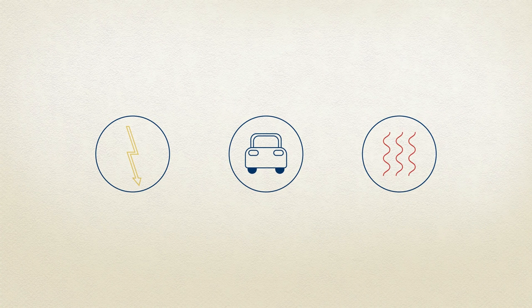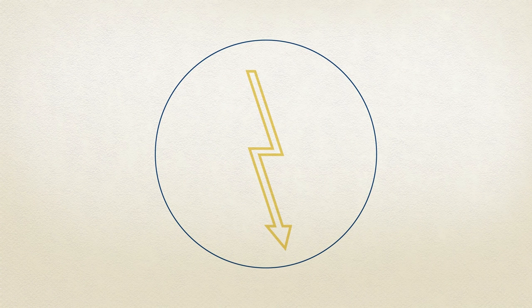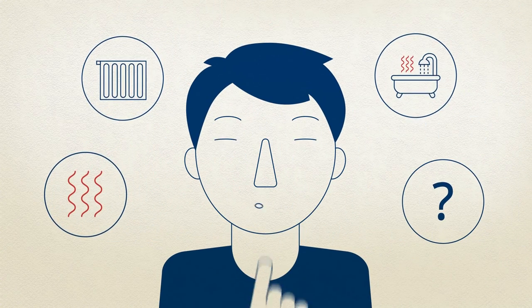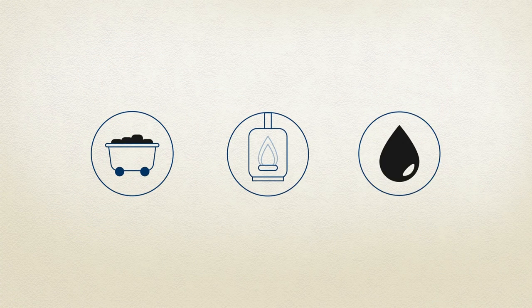Electricity, transport and heating are becoming increasingly eco-friendly and sustainable. Renewable energies like wind and solar power already produce more than 30% of German electricity. But what about heat supply? Where does the energy for heating and hot water come from? Today's solutions are mostly based on burning fossil fuels: coal, natural gas and oil.